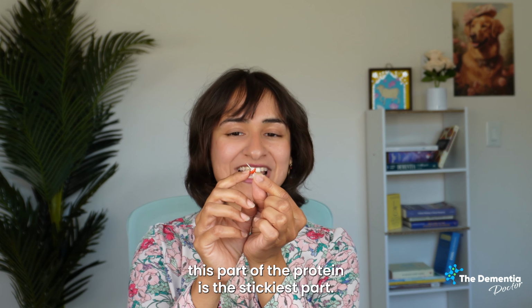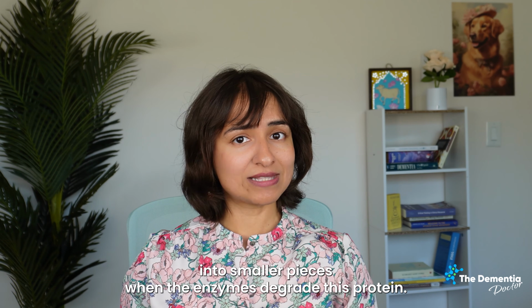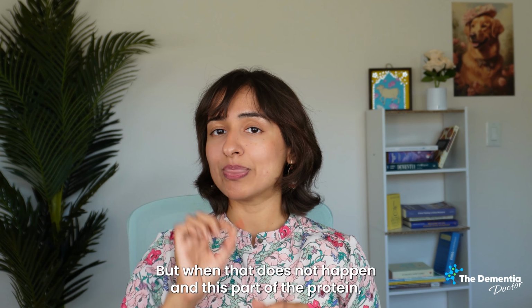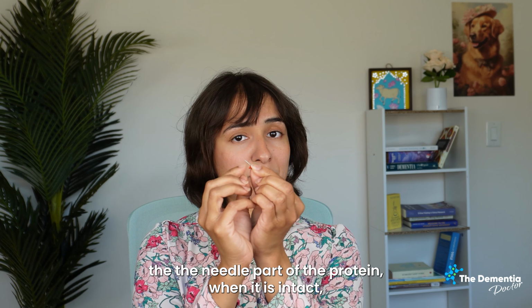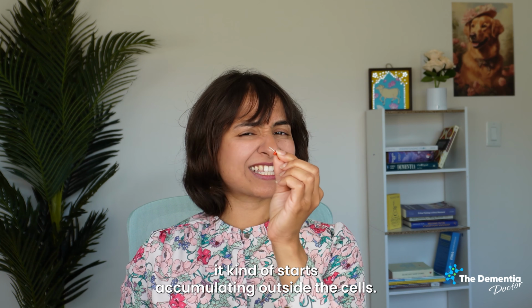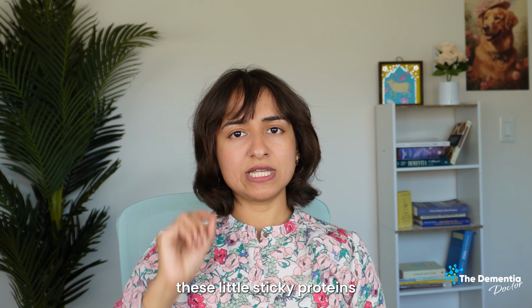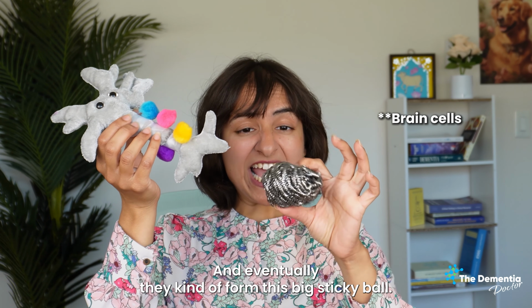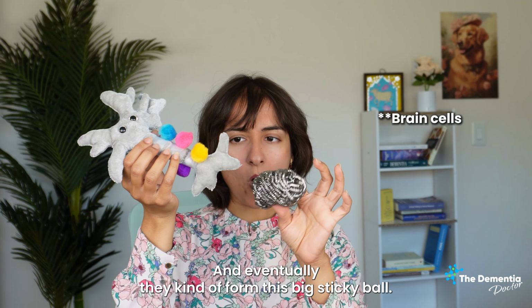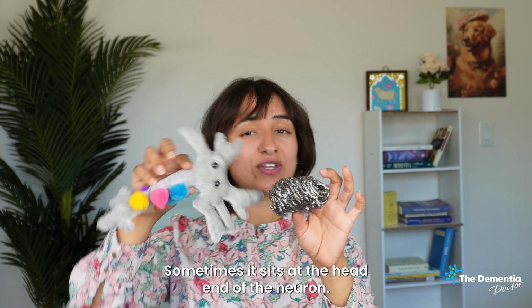The way that happens is that this part of the protein is the stickiest part, so it should be broken down into smaller pieces when the enzymes degrade this protein. But when that does not happen, and this part of the protein, the needle part of the protein, is intact, it starts accumulating outside the cells. These little sticky proteins get accumulated outside the brain, and eventually they form this big sticky ball, and it sits at the foot end of the neuron. Sometimes it sits at the head end of the neuron.